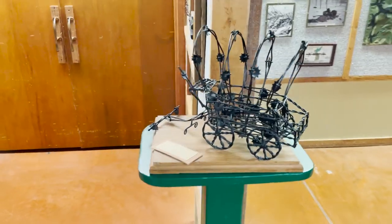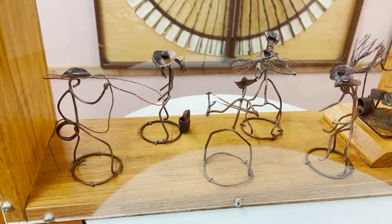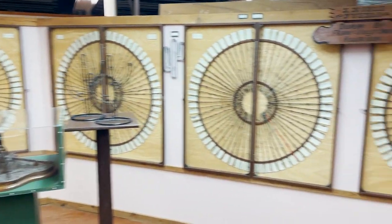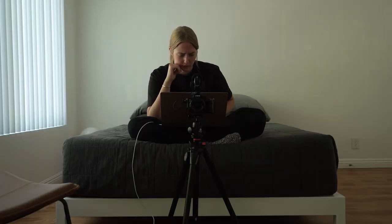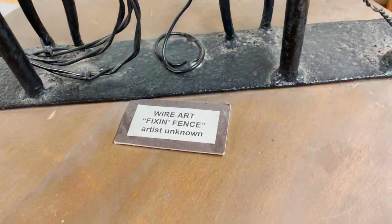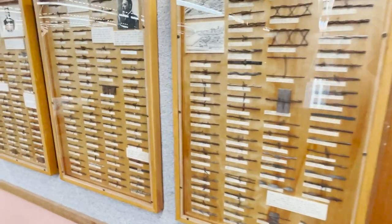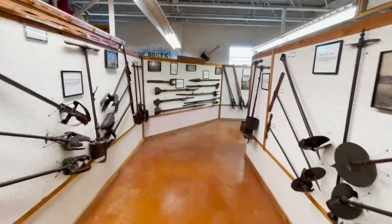And let me tell you, it is highly organized and very impressive. I have no idea how they would take barbed wire and make it into these shapes, these forms, without hurting themselves. I can hardly open a cardboard box without slicing my finger open. This was definitely my favorite sculpture. Barbed wire people making a barbed wire fence. It's hilarious.